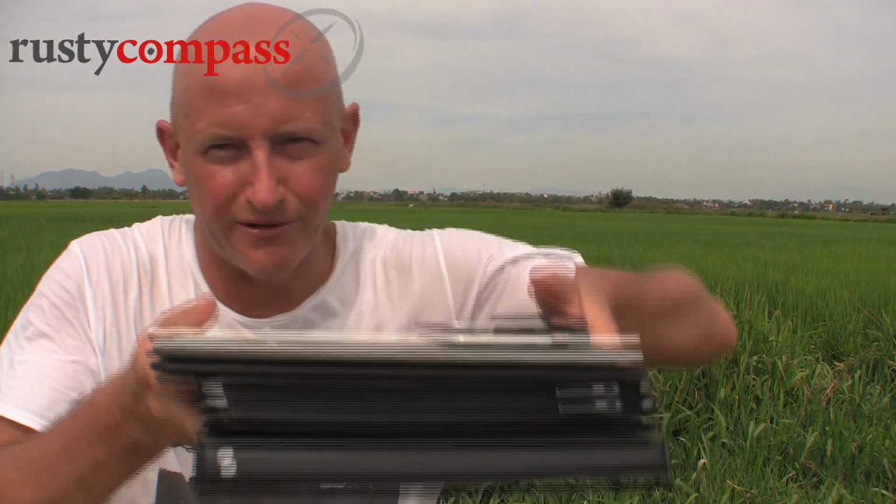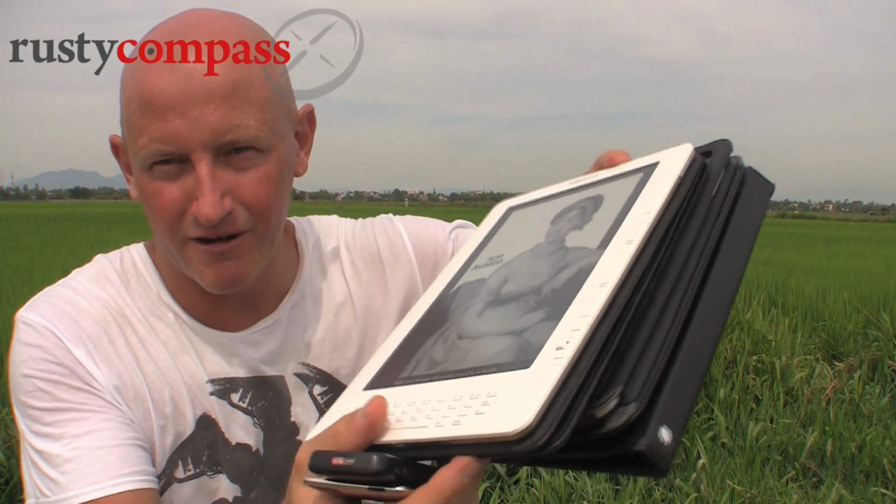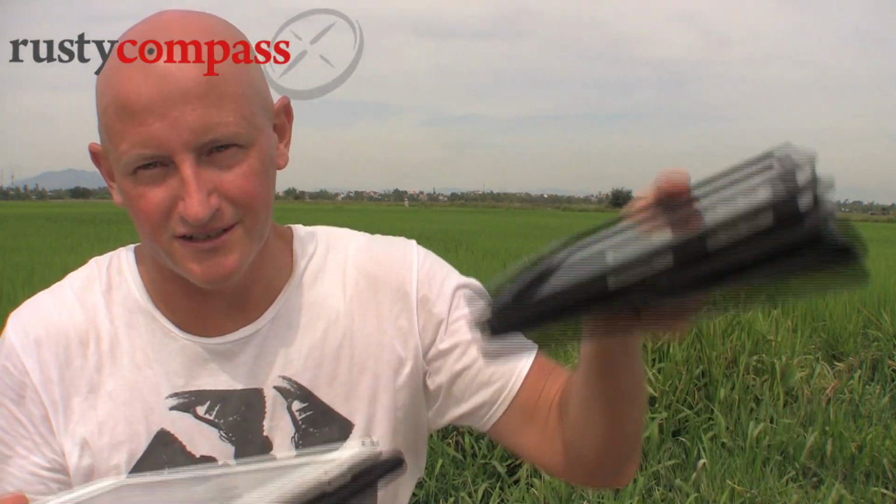So if you're not crazy like me and you don't want to carry 4 of them around, because that isn't really a very sensible way to go, as you can see. If you don't want to carry 4, I suggest for the basic option 2. If you're a big reader, grab one of these, but I wouldn't suggest you carry both.